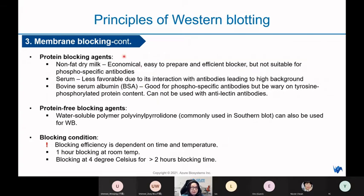Continuing, another agent that we can use as a blocking buffer is protein. You can use non-fat dry milk, which is economical, easy to prepare, and very efficient, but it's not very suitable for phospho-specific antibodies. You can also use serum. It's less favorable because it gives you higher background. Another is bovine serum albumin. This is good for phospho-specific antibodies, but you have to be wary as well if you're detecting tyrosine phosphorylated protein content. And it cannot be used with anti-lectin antibodies as well.